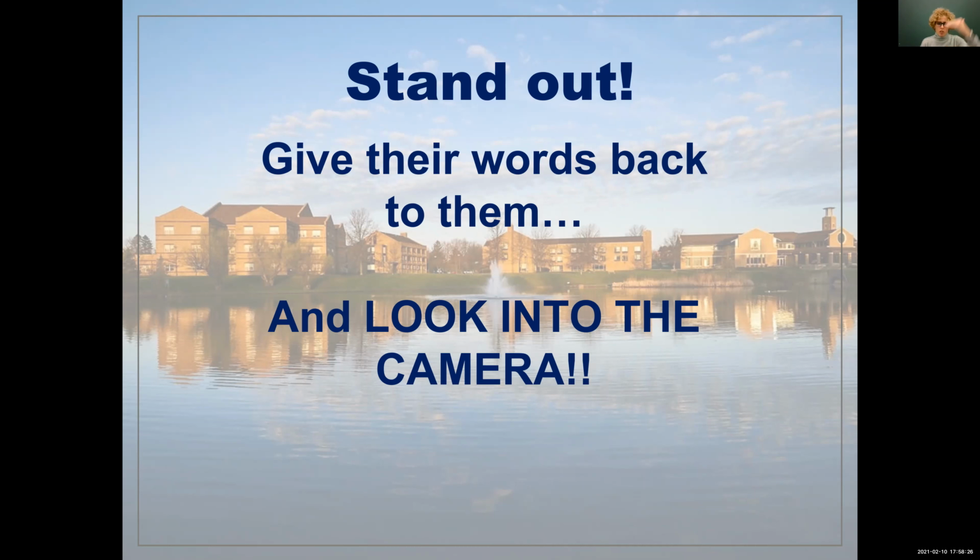Make sure you're not looking up your nose. Make sure you're not looking down on your head. Make sure you're looking directly at your face and you're in the center of the camera. That alone will make you look different than probably 50% of the people that interview for things today.